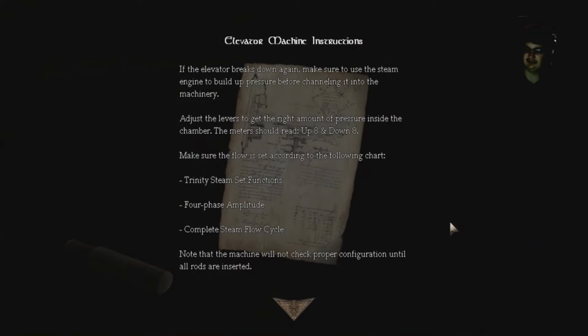Elevator machine instructions. If the elevator breaks down again, make sure to use the steam engine to build up pressure before channeling it into the machinery. Adjust the levers to get the right amount of pressure inside the chamber. The meter should read up 8, up 8, and down 8. Make sure the flow is set according to the following chart. Trinity steam set functions, 4-phase amplitude, complete steam flow cycle. Note that the machine will not check proper configuration until all rods are inserted.